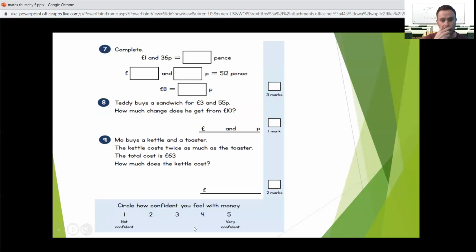Right, last little thing. Circle how confident you feel with money. That means the money maths topic. It doesn't mean how comfortable you are with your money at home and how much money's in your piggy bank and things like that. So think about the money we've done over the last week or so in maths. What would you give yourself on the scale? 1 is not too great, not too confident, and then it moves up to 5, which is very confident. You're smashing it, get them all right. Totally up to you. You decide what you are.